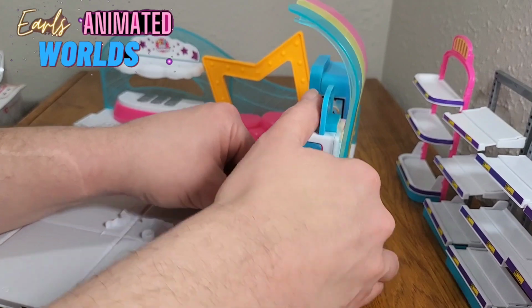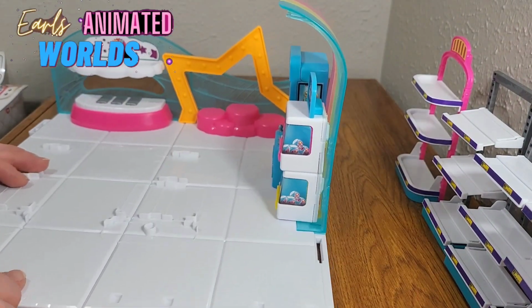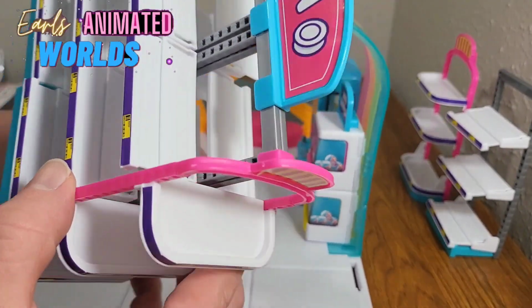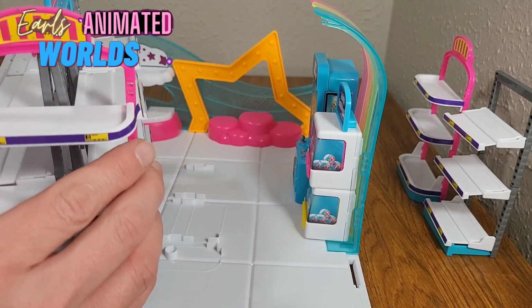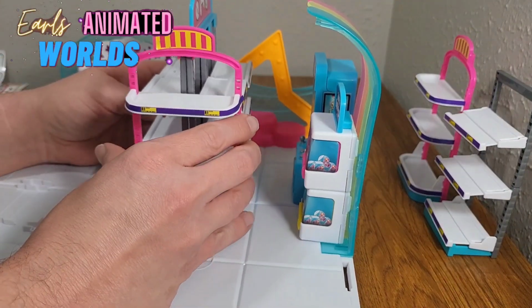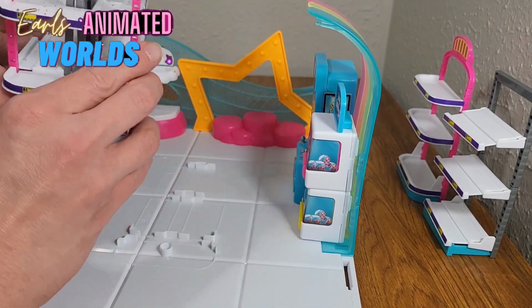Make sure that locks into place there. Now we got our little games hooked in. All right. I might change these shelves later. I know I said earlier I'd do it. All right. So now we're just going to put the shelves into this area here.